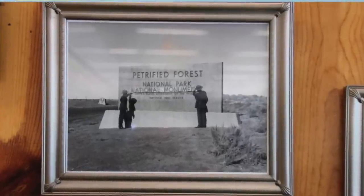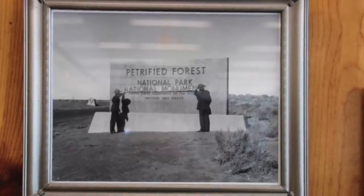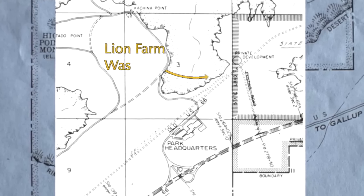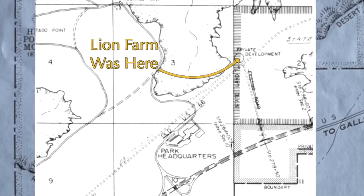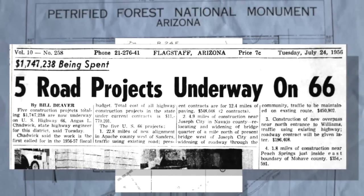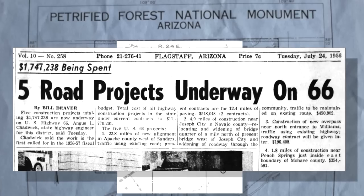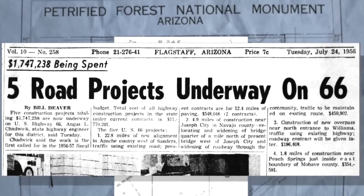But remember that in order to be a national park, all the land must be owned by the federal government. There were still a few ugly tourist traps along Route 66, the main one being the Lion Farm right here on the edge of the desert and right in the middle of the proposed national park expansion. Luckily for the park, plans were afoot to upgrade Route 66, which had fallen into some disrepair, and park officials realized that if Route 66 could be rerouted instead of repaired, that traffic would bypass the Lion Farm, starving it of business and forcing it to close.